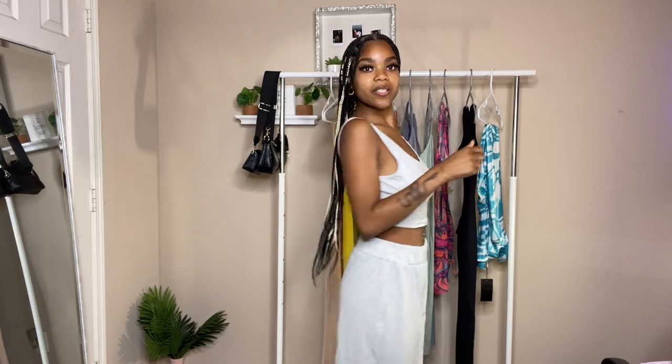But I got a small, and it still fit me, like around the waist it fits me. It's just super cute to lounge around the house maybe with my slippers, or if I'm just going to run errands. I wish I had pockets though. If I just want to be lounging around with some tennis shoes, this is super cute, and the material is really nice.